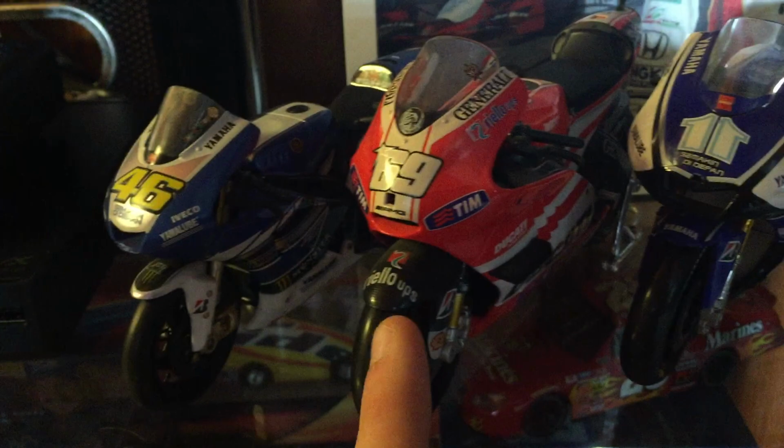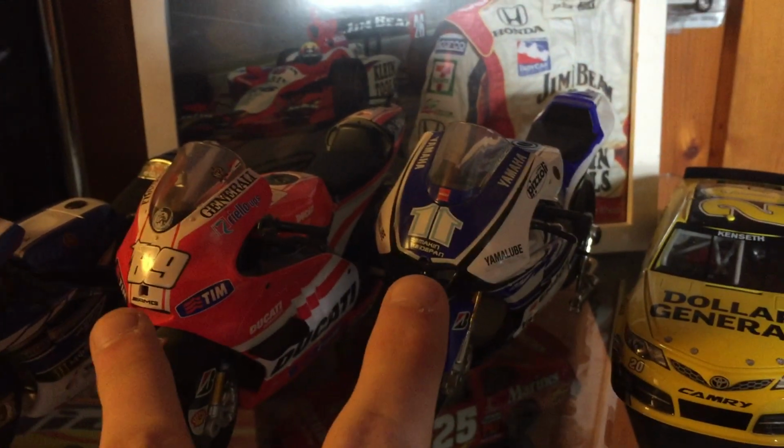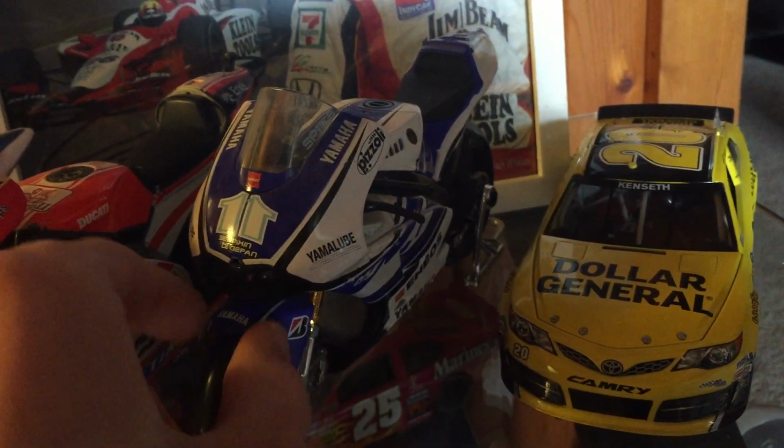I do have Nicky Hayden autographs, but I don't have them up in my room for some reason. But a moment I'll cherish for my life, too, is meeting my hero, Nicky Hayden. And if you hear a bell, that is my cat. Ben Spies. So I got two of my favorite American riders. Nicky Hayden, of course, was in MotoGP, but then Ben Spies was in AMA forever, and he went to MotoGP, so I had to get his bike.